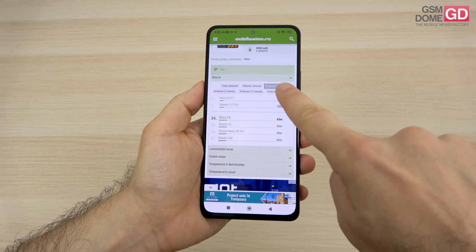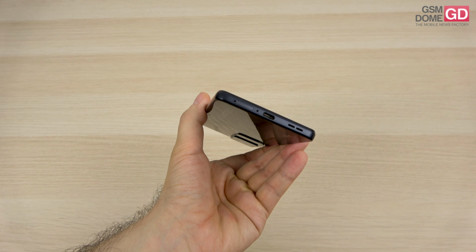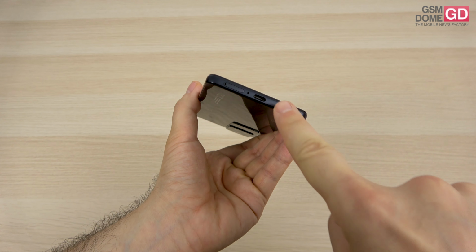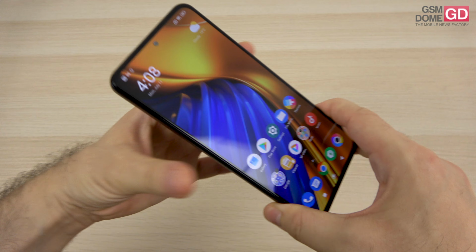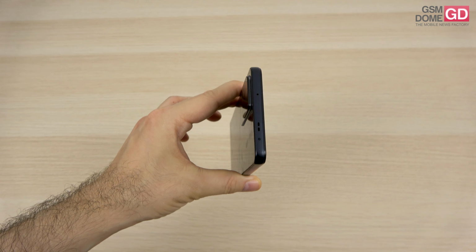Not bad. On the acoustic side of things, we do not get an audio jack, but we get a bundled adapter from USB-C to 3.5mm. We have stereo speakers here, this is one of them, and this is the second. We don't use the earpiece, we use these two slots here, or better said, these two holes here.